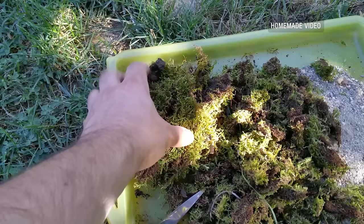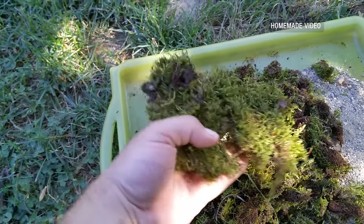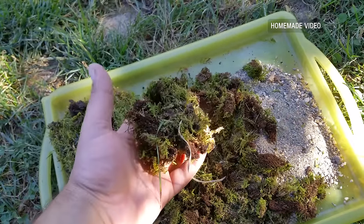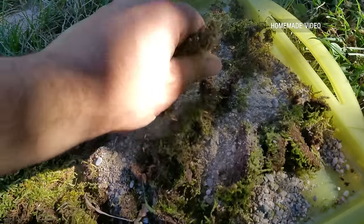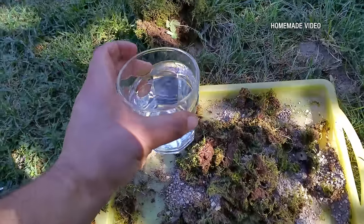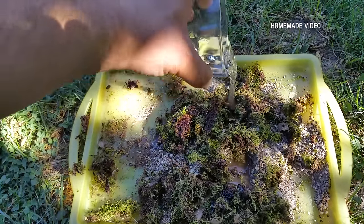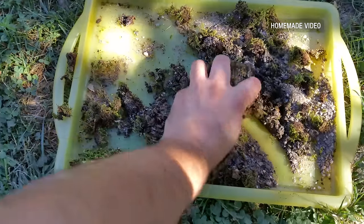Then it's time to prepare the egg mixture in which you will place the eggs. Take the scissors and cut the moss into small pieces. When you are done, take the sand and mix it with the pieces of moss. The proportion of the mixture should be 60% moss, 40% fine sand. Then, add some clean water. My mixture needs more moss. I put more sand than I needed.